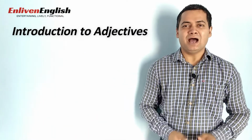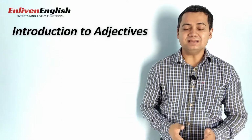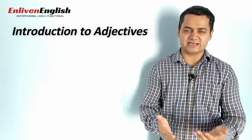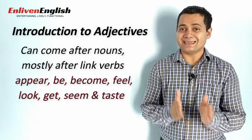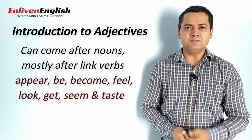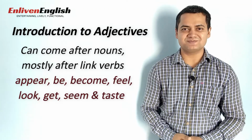So now you know how adjectives can modify nouns, add value to them, and make simple sentences captivating, stunning, and so full of life. In the just mentioned examples, it wasn't difficult to find adjectives as they came just before the nouns they modified. But they can also come after nouns, mostly after link verbs such as appear, be, become, feel, look, get, seem, and taste. Let's have a look at some examples.